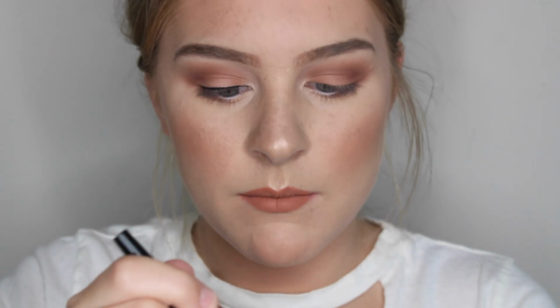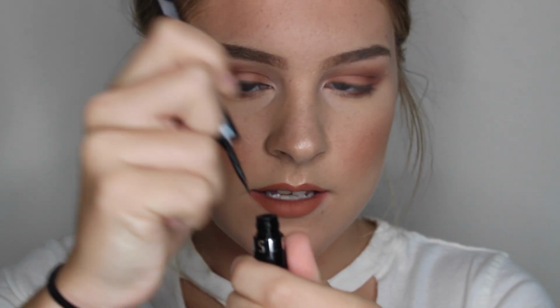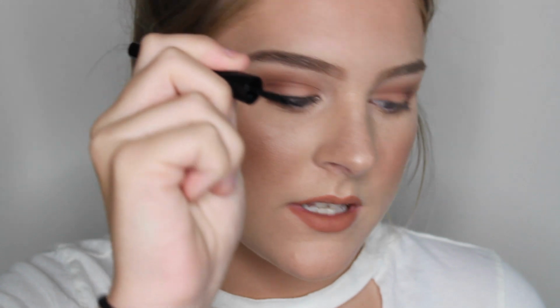Okay, so after that, I'm gonna dip in again. Again, wipe off the excess. I love this eyeliner, you guys have no idea. It's so good. It just gives you so much precision because you're holding it right here.